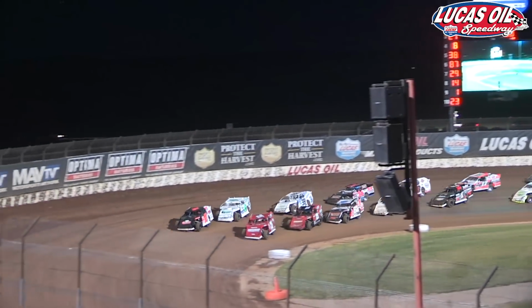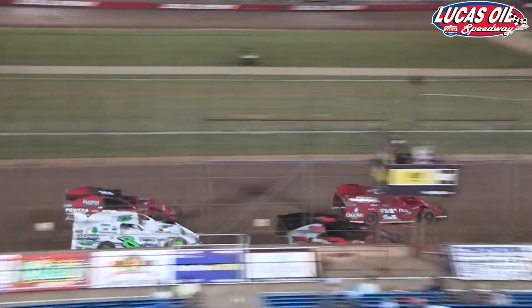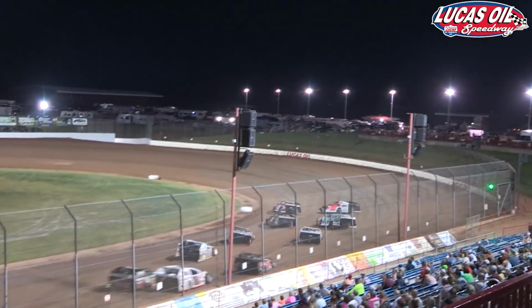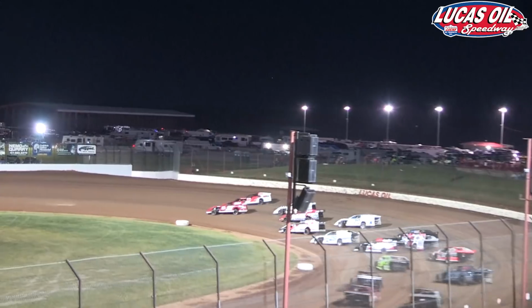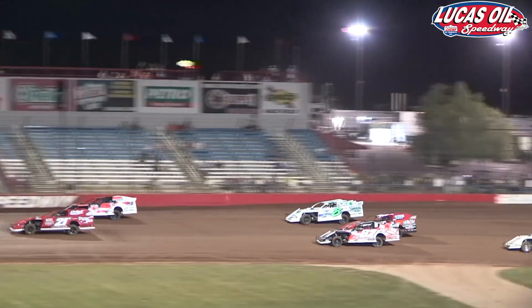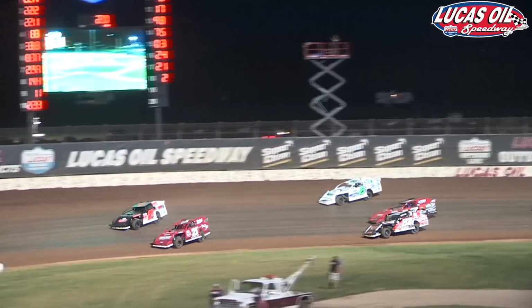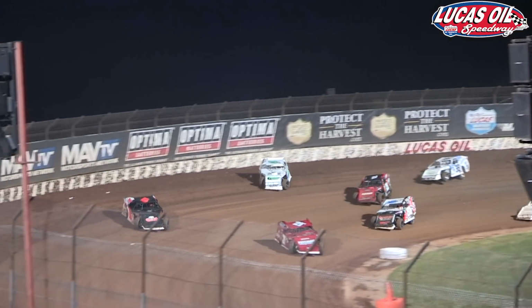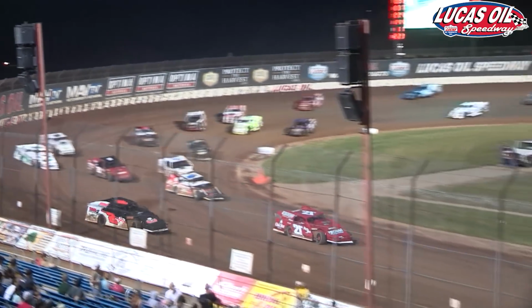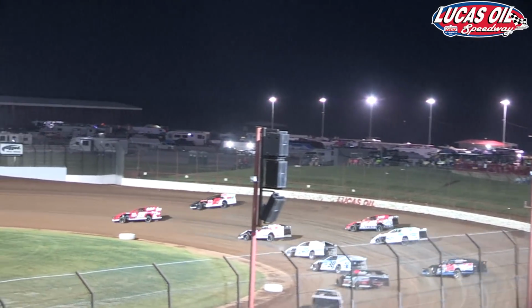Can he wheel it around 4 or 5 cars and get out in front here in this 20-lap feature? Domer on the outside, Tracy Wolf in the 21 to the inside. Wolf's got a second place finish to his credit this year, but no trips to victory lane here at Lucas Oil Speedway. He will lead them around with 1 lap in his back pocket.